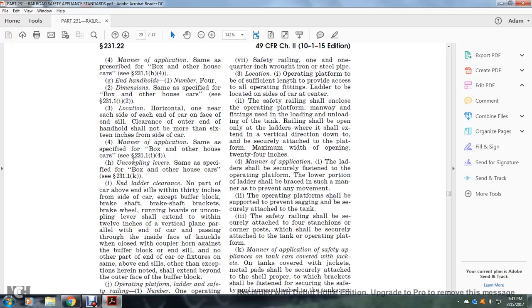H, the uncoupling lever, same as specified for the box or other house cars, see Statute 231 K.